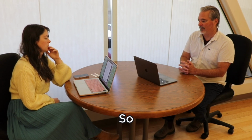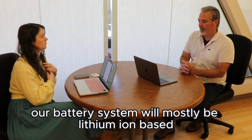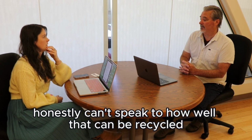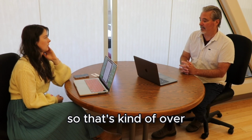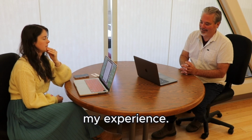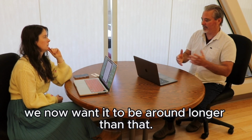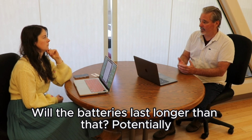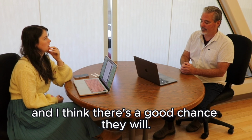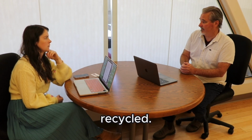Yeah. So our battery system will mostly be lithium ion based, and I honestly can't speak to how well that can be recycled. That's a little over my experience. I think the warranty on those batteries is 15 years. Not great. This facility, we know, wants to be around longer than that. Will the batteries last longer than that? Potentially. And I think there's a good chance they will. But at some point, that battery system will need to be removed and recycled.